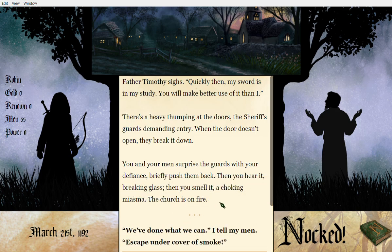Father Timothy sighs. Quickly then, my sword is in my study. You'll make better use of it than I. There's a heavy thumping at the door, the sheriff's guard demanding entry. When the door doesn't open, they break it down. You and your men surprise the guards with your defiance, briefly push them back, then you hear it. Breaking glass, then you smell it. A choking miasma. The church is on fire.